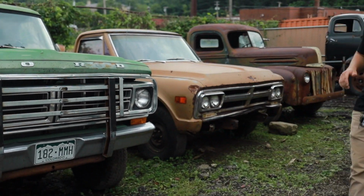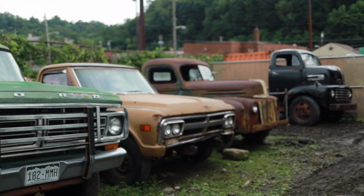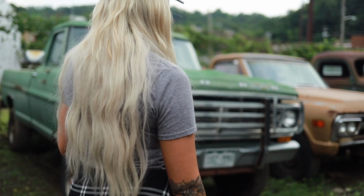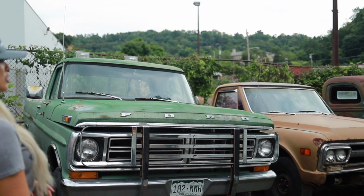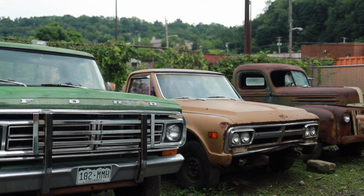Speed, 390, runs and drives. I just put a ton of money in it. Brakes, all the drive shafts on the high boys always need. There's three drive shafts. That's what makes it a high boy. Those are all brand new, balanced, transfer bushings. Yeah, it's a super cool truck.